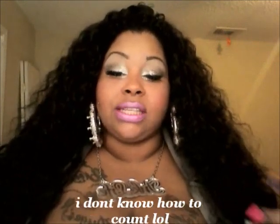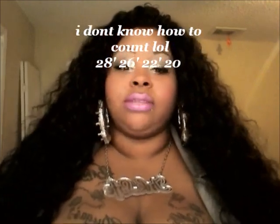Okay, so now, the hair specifics are 26, 28, 22 inches. I started off with the first three long lengths, and then we had to add an extra length for it to have the full width and capacity that I like.